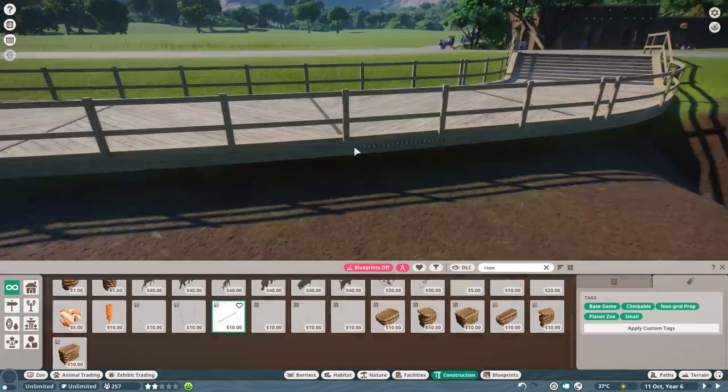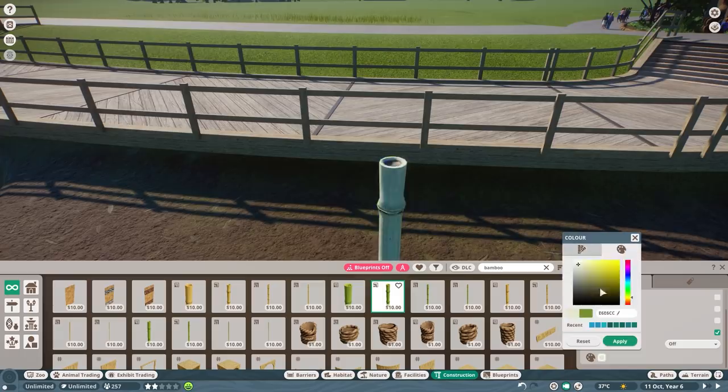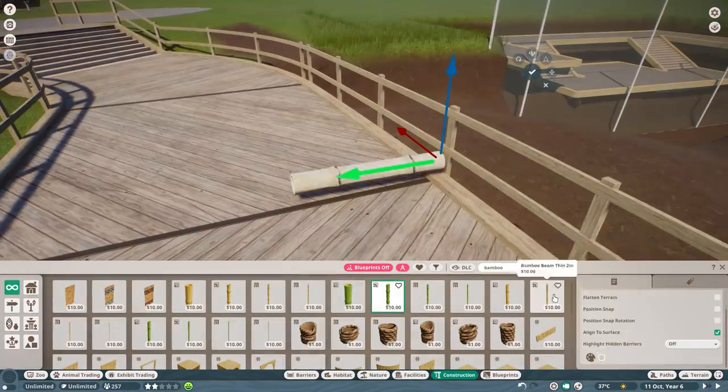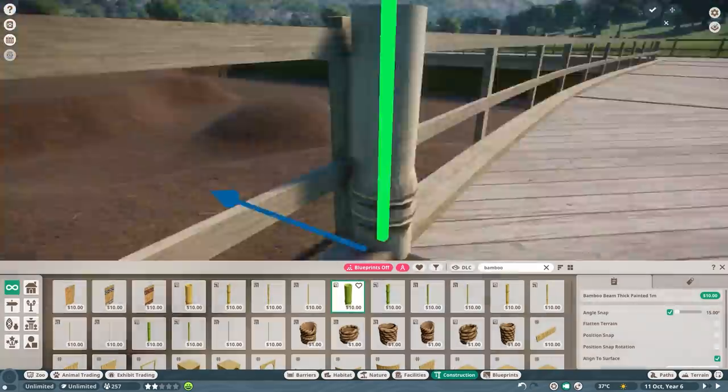And underneath the path, we close it off with some concrete walls, and I do think that that looks a lot better to just hide away the ugly terrain and stuff. So I think that definitely works well.